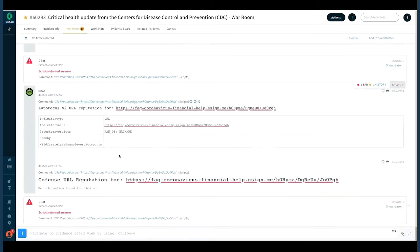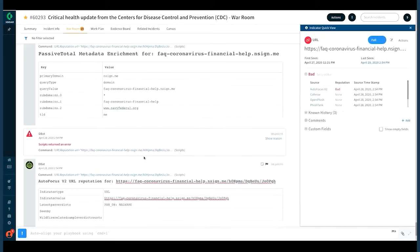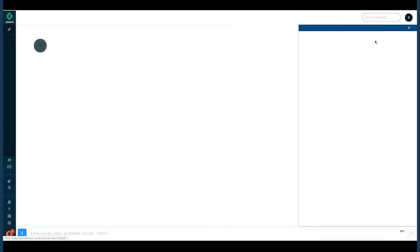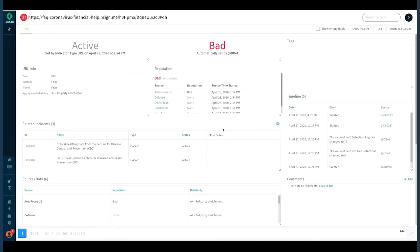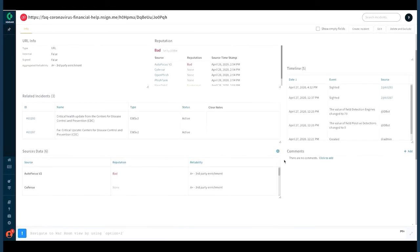So as you see here, the AutoFocus URL reputation has actually been captured on the War Room. If there are any errors, you can also view the error information from the War Room section itself. Clicking on each of these indicators, in this case the URL, will actually let you know the reputation sources as well as any known history. You can again go back to the full view page and go ahead and take a look at the information around the indicator. You can also go ahead and add comments on each of these indicators, which becomes a good reference for other team members or for yourself.